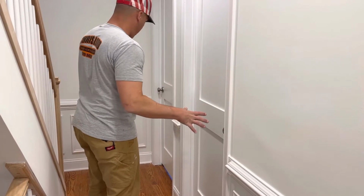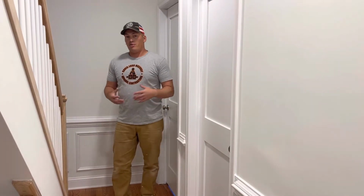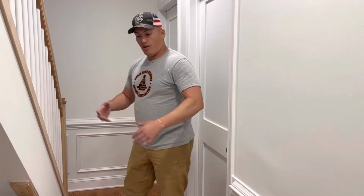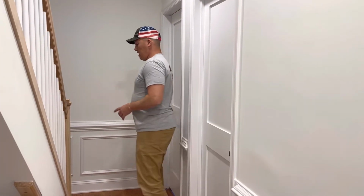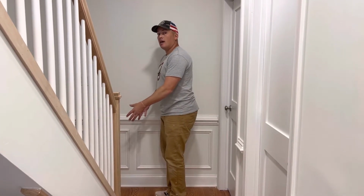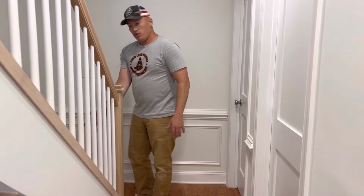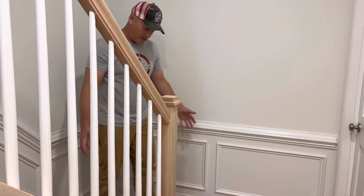So everything was modified because when you do a third floor, the biggest thing is, where's the stairs gonna go? Usually it goes on top of your first to second floor stairs. But when you do that, you have to keep in mind that you're gonna steal from the front room, because by code, you need a 36-inch landing after the stairs. So when you come off your last step, you need a 36 by 36-inch space as basically a landing.